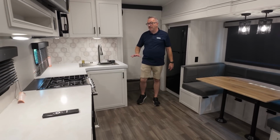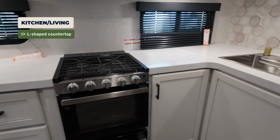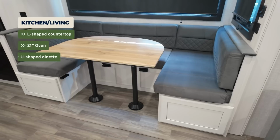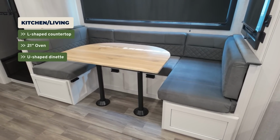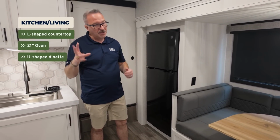The 29DDB features an L-shaped kitchen with tons of countertop space, oversized oven, which is very nice at 21 inches, and a U-shaped dinette across from that. Now, since they did curve the edges on that butcher block style table, you might be able to get 4 adults in there. But for me, this is better for sleeping too, just saying.